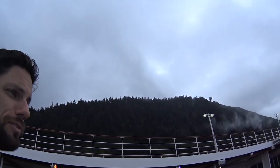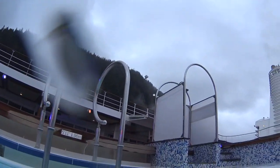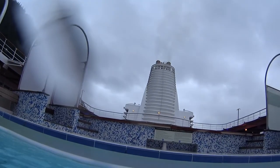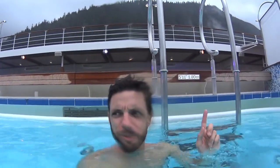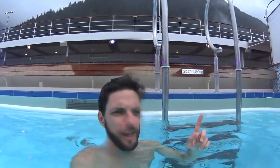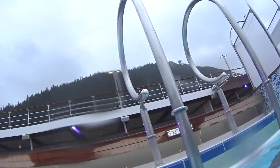It's about 50 degrees outside, right? You can see the ship below. Not moving yet, but it is salt water in here. Nice and warm. We're still in the pool, but you can see we're just starting to move right now. You can barely see. Going less than 1 knot.